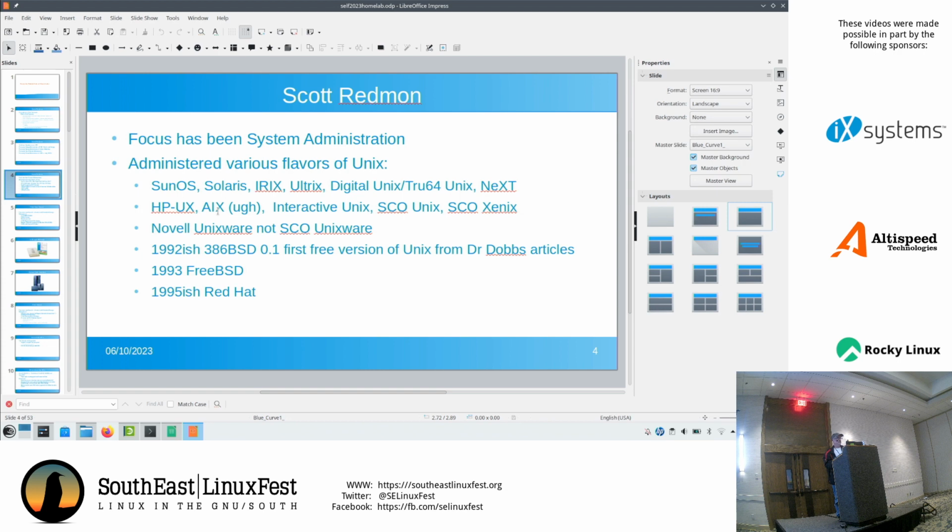And then the first free Unix I would have used was 386BSD. They actually had articles in Dr. Dobb's discussing all the work they were doing with that. So I did that for a little bit, and that was kind of neat to see. Because the Windows people are very touchy about their PCs, but I would take my PC and just hit the power on it, let it come back up and do a file system check, no issues.